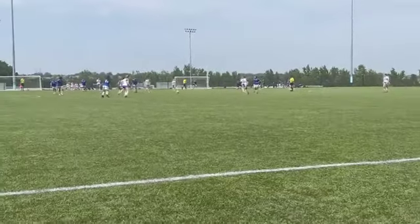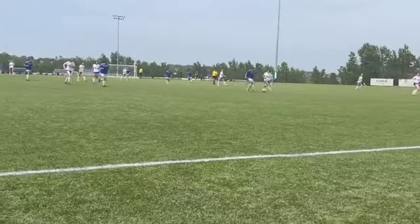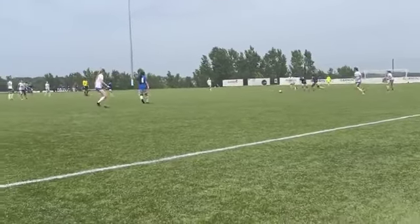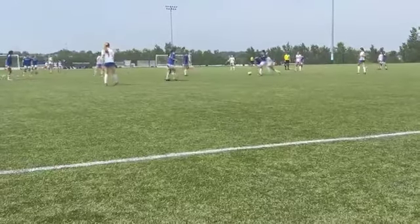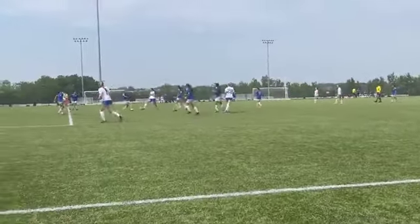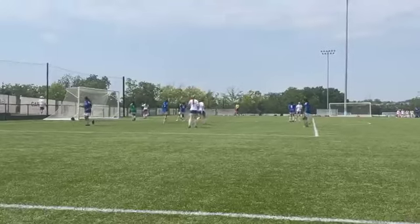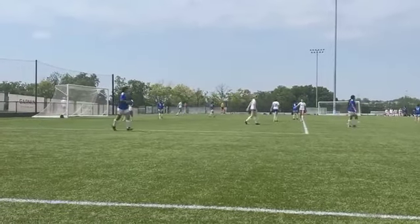Face. Trying to cross it. Looks like Libby's hurt. Pass it back. We're trying to move back through. Defender gets up and kicks some of our girls. We're trying to move through the middle. Left footed shot. Almost. Annika just hits a little bit left, a little bit right.